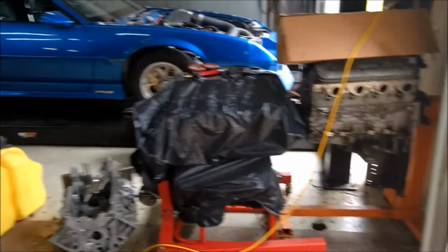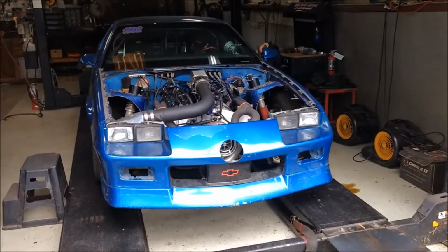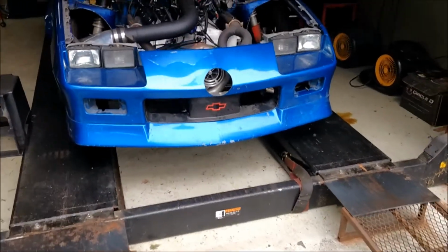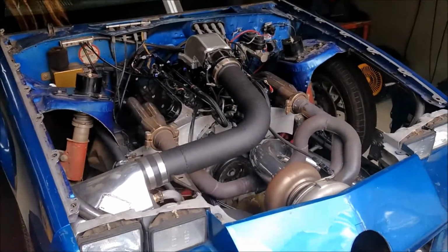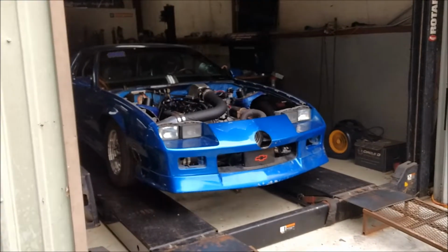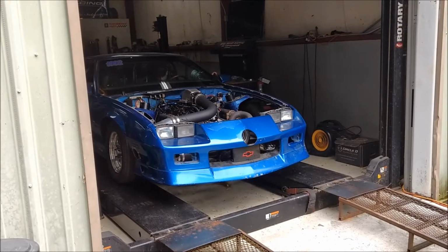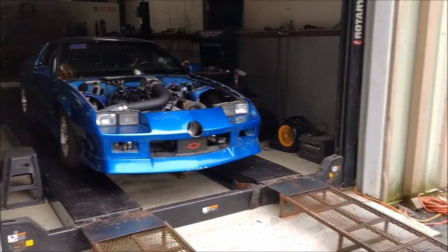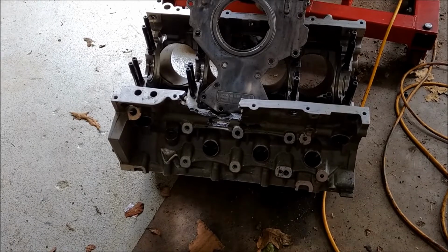Got engine blocks laying all over the place, race fuel. This was on the dyno before me. It's not a big turbo at all. That don't happen to me.